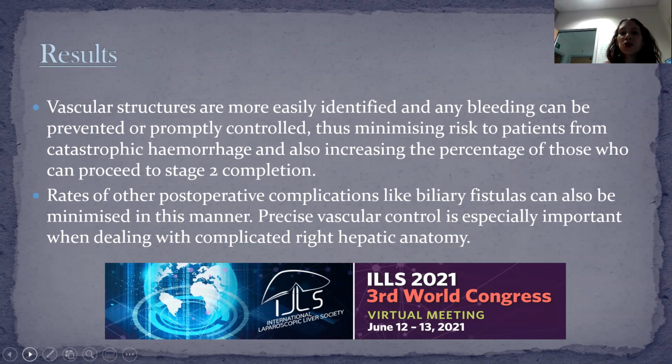The rates of other postoperative complications such as biliary fistulas can also be minimized in this manner, and we all know that precise vascular control is especially important when dealing with the all-important complicated right hepatic anatomy.